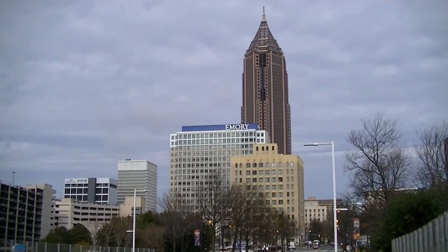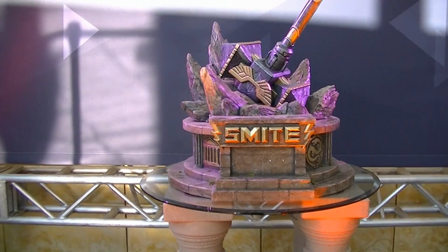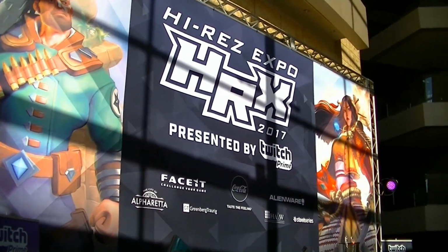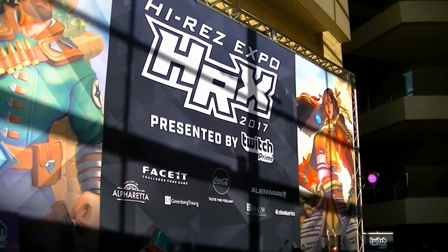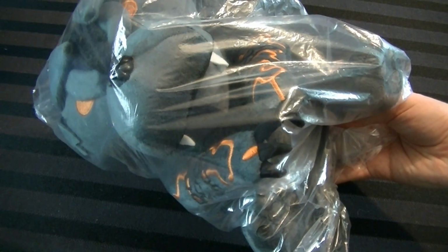But when I was in Atlanta, I was there for the High Res Expo, where they do the Smite and Paladins tournament. I was there for media coverage. As such, I ended up with a bunch of free swag, so I thought I would show you guys the cool swag stuff. Now the first thing I got was this. This is a little demon plushie thing. This was absolutely free. Just cool.